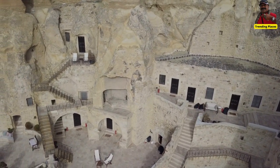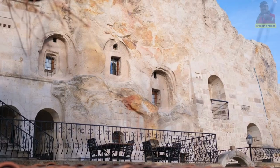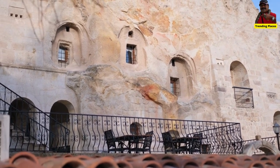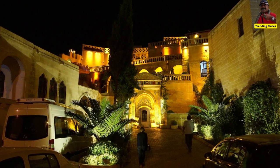Gamirasu Cave Hotel. This hotel is located in Ayvalı and features 35 rooms that have been carved directly into the rock. The hotel also has a Turkish bath, a sauna, and a restaurant that serves organic food.